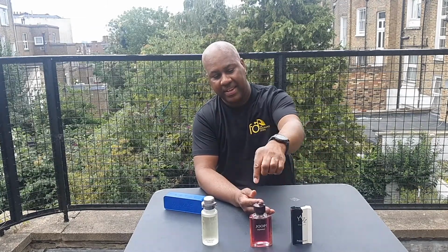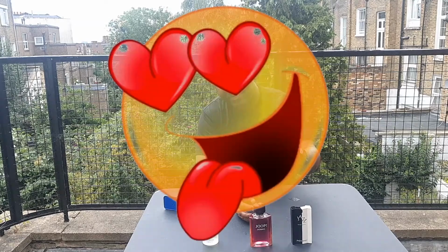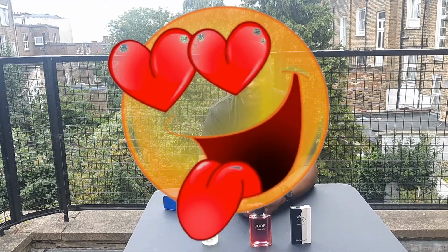Today, I'm going back in time. 1998, 1995, and 1989. These are the fragrances that I fell in love with at first sniff. That's the terminology they use. So these were the ones that when I first sniffed, I just absolutely fell in love.